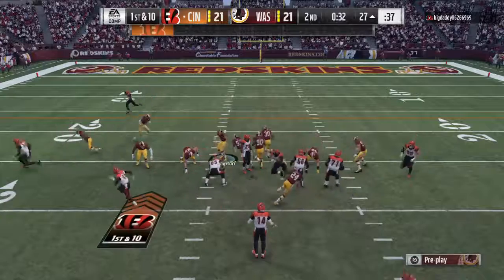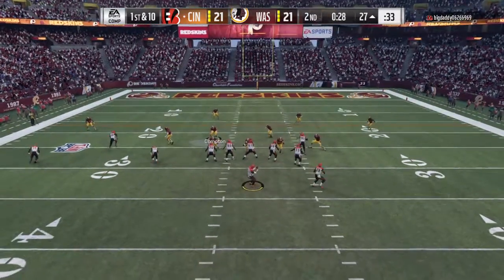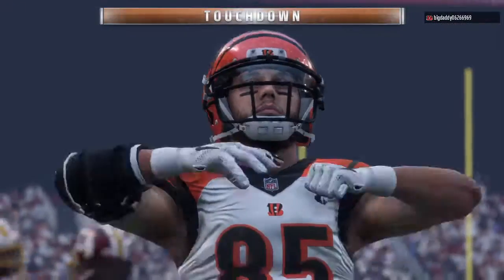And how about Nick Foles? The backup quarterback turned MVP, 373 yards, 3 touchdowns, and, of course, the big one receiving on the Philly special. Quite a story.